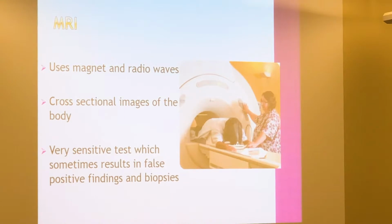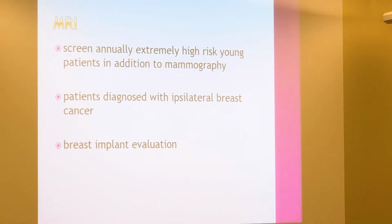Another modality that is very useful and very sensitive for detection of breast cancer is MRI. Again, it's primarily used in the diagnostic setting, but for patients that have a very strong family history of breast cancer or a lot of these risk factors, MRI can also be used in the screening setting. So extremely high-risk patients can be screened. And also in patients that are diagnosed with breast cancer, sometimes MRI is important to make sure that there are no cancers in the other breast or multiple small cancers in the same breast, and this will change the patient's treatment.